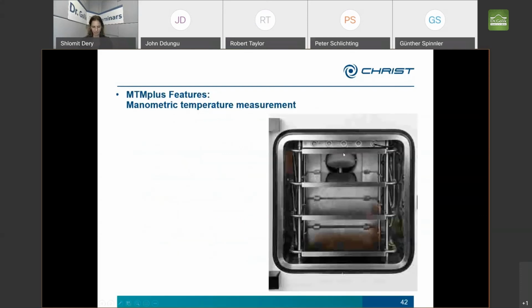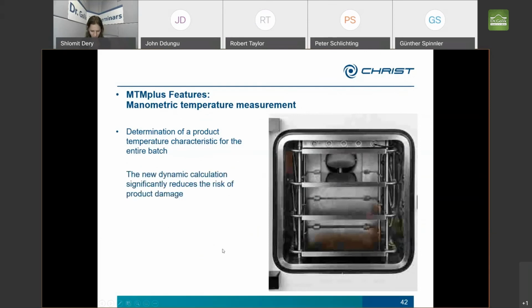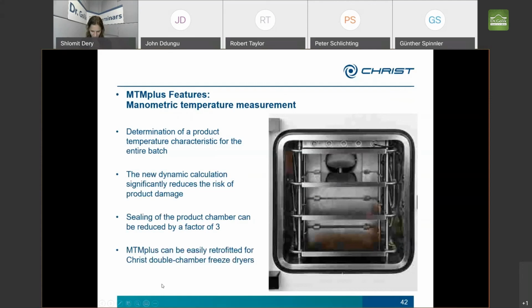So we use our standard intermediate valve inside a pilot freeze dryer. And here are the facts that we want to get with our newly developed MTM calculation software. It's very easy to integrate into our current freeze dryer. That is more like a software modification, but of course you need a higher measuring data system, and also we use more vacuum sensors, depending on the vacuum range that you want to measure.